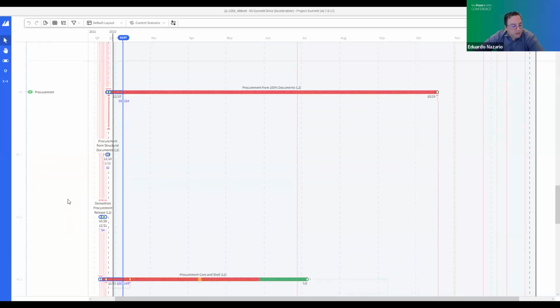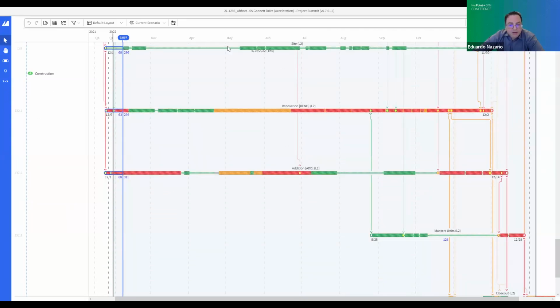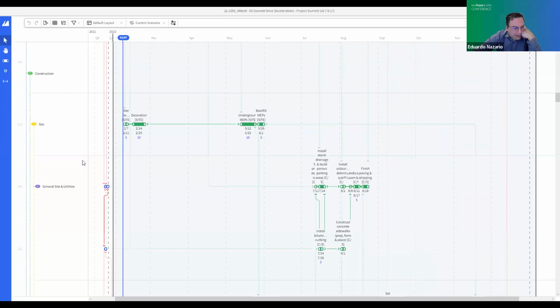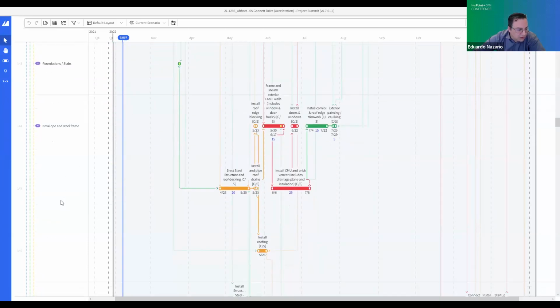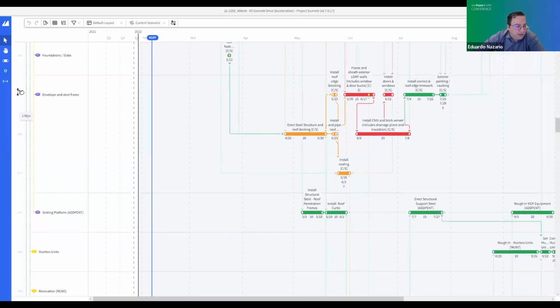So this is procurement. This is construction here. You can actually see this is the summary level schedule already for the construction. You can open it here and go into, let's see which one. Okay, yes, let's go into the final, the actual envelope. As you can see here, another thing that we can do is compress here and expand here on the timeline above, but you can do the same thing here in the WBS.